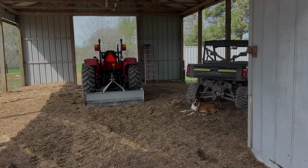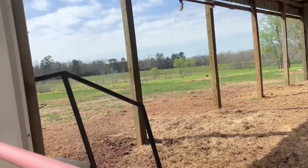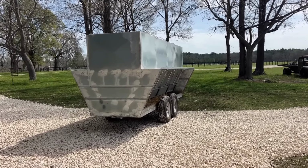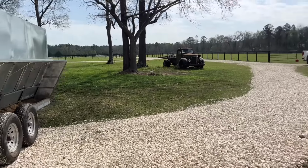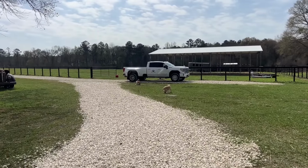So we've returned the tractor and the side-by-side. We've locked those keys up. Everything's fine there. We moved the feed buggy out. We're going to give the cows a 24-hour with no grains. We took it in for them last night. We watched them eat on it while we were here.